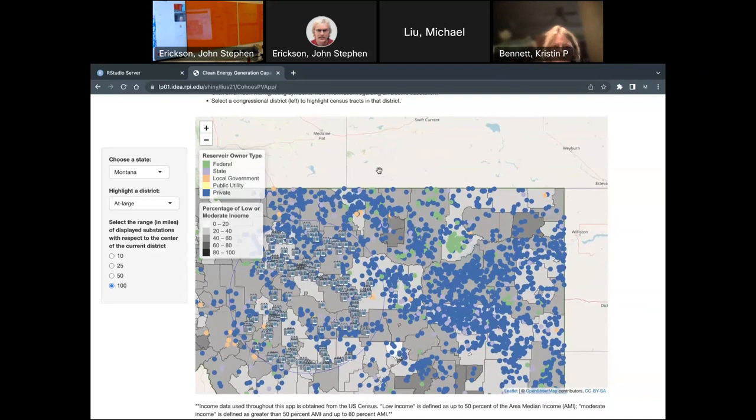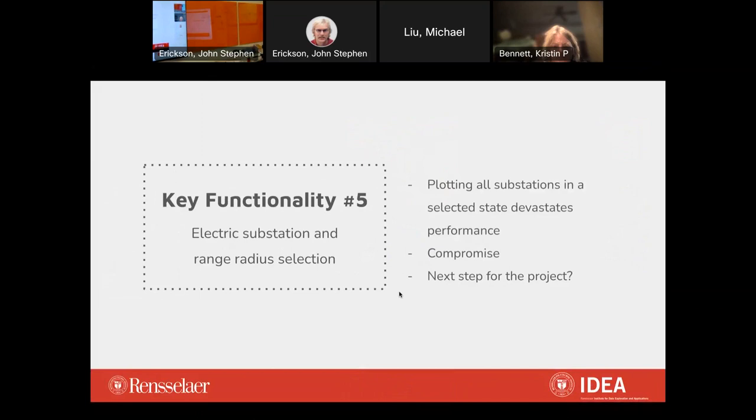If we want to do a next step for this website, ideally, in the server, we make the center of the radius somehow adjustable, and we also make it deal with the density of the reservoirs. And that's just something to keep in mind. If you want to work on your own project, you have to come to a balance between performance and a large amount of data that hinders performance.